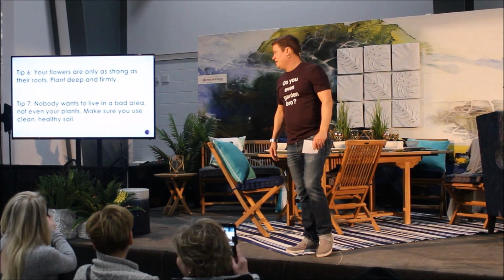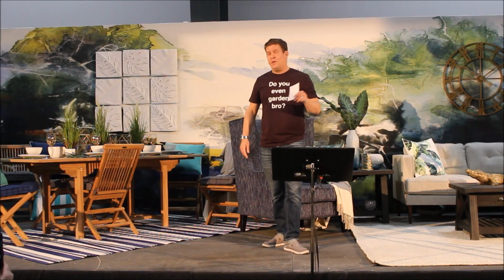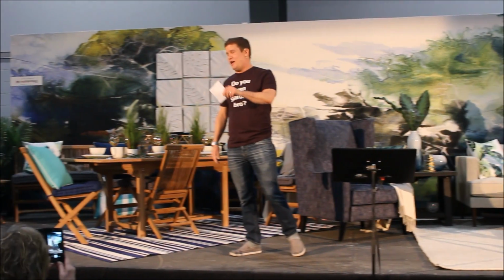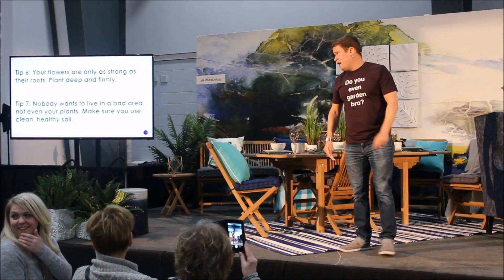Number 6, your flowers are only as strong as their roots. Plant deep, plant firmly. You're only one strong gust of wind from your plants becoming your neighbor's issue. You don't want that. Keep your plants in your yard, plant them well. Nobody wants to live in a bad area, not even your plants.